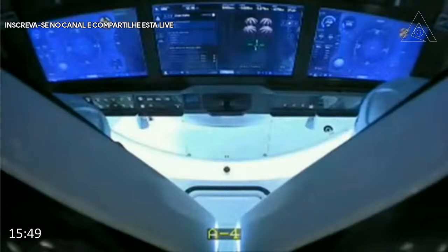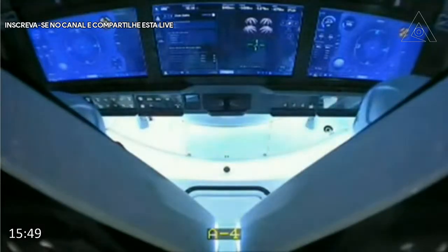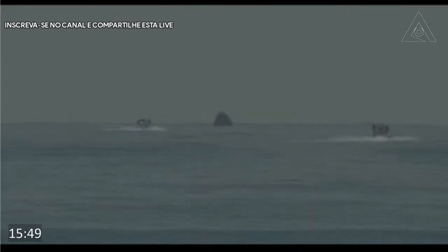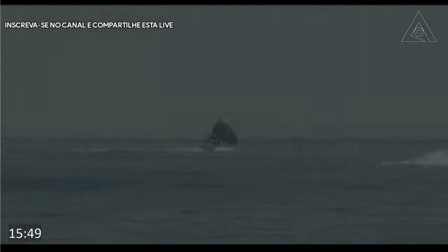The first on there, we can see a view inside the capsule. Bob and Doug looking good. Although the communication was a little choppy, we did hear: SpaceX, Endeavour in 3.1, we show ourselves in stable 1. And SpaceX copies for vehicle assessment, step 3.1, stable 1. Good news. Stable 1, essentially.